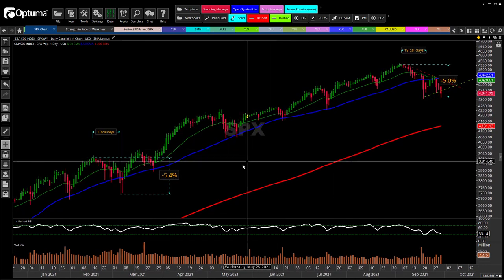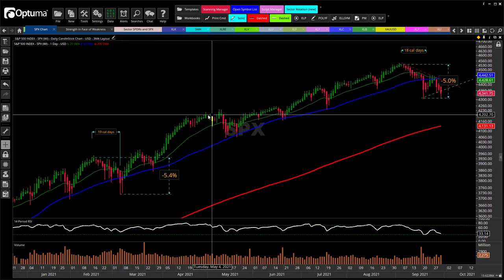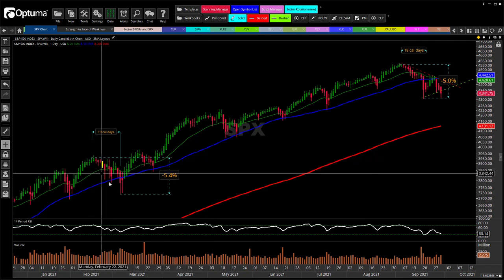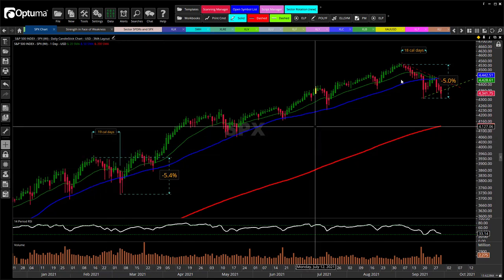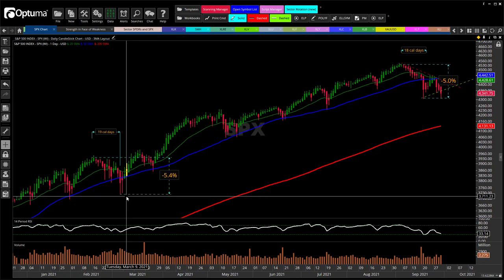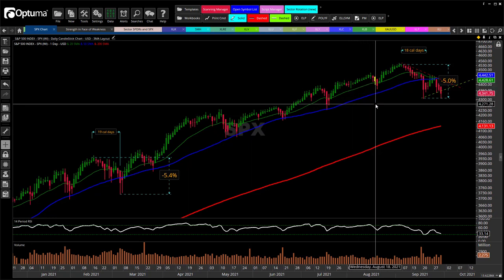Now, the last time that we saw a similar magnitude correction, all of these corrections that we've had most of this year have been somewhat less than 5%. The largest one we had was back in February, starting around February 12th, running until March 4th, about 19 calendar days, so about the same duration in time and about the same depth in corrective move, a 5.4% correction. Following this corrective move, the market regathered itself and pushed itself back up into a new uptrend.